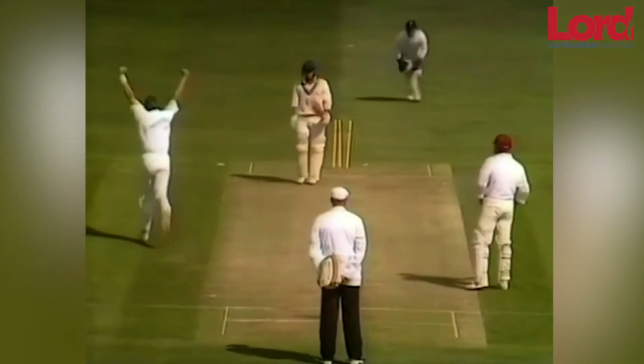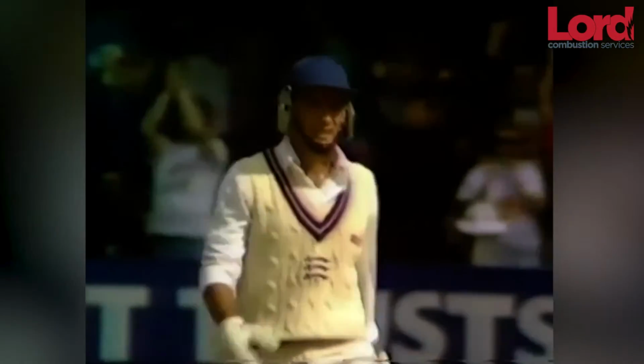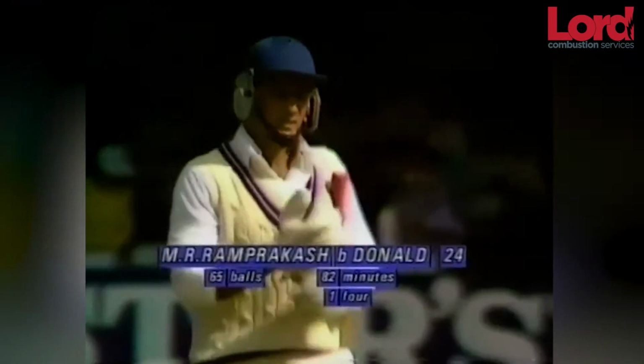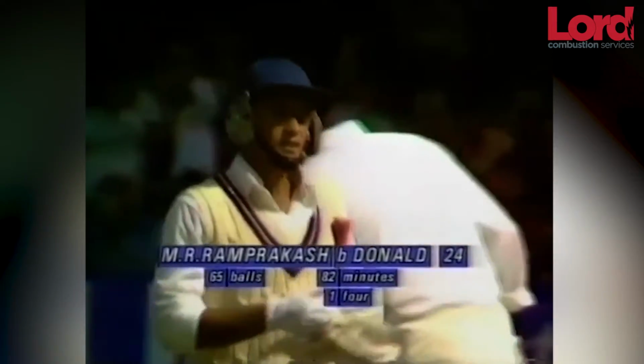Bowled in. Alan Donald strikes. Ramprakash out, bowled by Donald for 24. We're in the 40th over, and Middlesex lose their 4th wicket, and the, well, far from magical number for them of 111 now for 4.